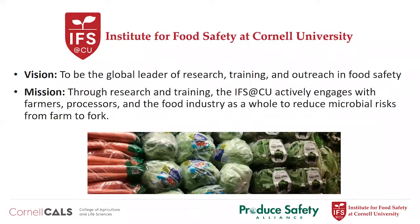The Institute for Food Safety at Cornell University is a new venture where we're going to house a lot of this information about New York Grown and Certified. Really, it's about being a leader in research and training related to outreach in food safety. It covers from farm to fork, not just produce. And Beth Demings, who's helped us organize this, is going to show you some website access we have related to New York Grown and Certified at the end of the presentation.